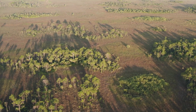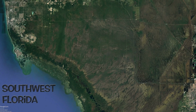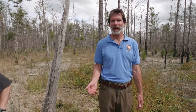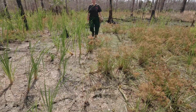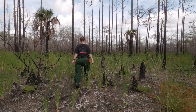Ownership of this sprawling system of forests, prairies, and wetlands is defined by the straight lines we see on maps. But in the interconnected world of the Big Cypress, there is another kind of border. Nature's border. Nature's border appears, disappears, then repeats across the landscape.